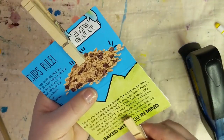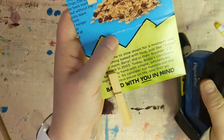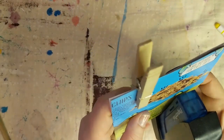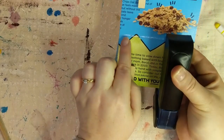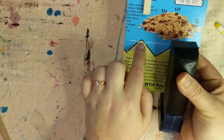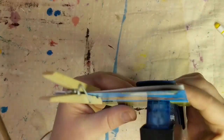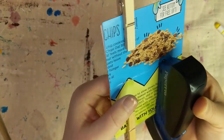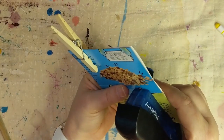And I'm gonna do the same on the other side. So let me move my things over. And I'm gonna line it up. And you notice that I'm not stapling at the very, very end. And I'm gonna put two staples. So I'm doing one here and one about right here. You could just put one in the middle if you want. There's really no rhyme or reason to it. I'm looking to see if my staple's gonna go where I want it to, and go.